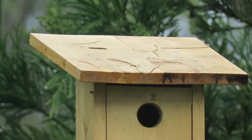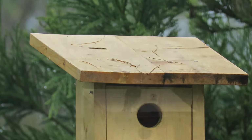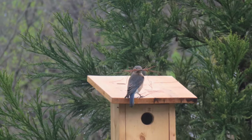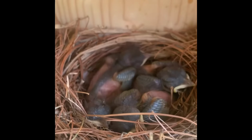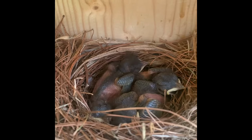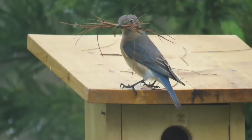Try putting your houses at a range of heights. Boxes that are higher up tend to be preferred by bluebirds. Most of my bluebird houses are about 10 feet off the ground, on special telescoping poles. There's a link in the video description to a tutorial on how to make them.